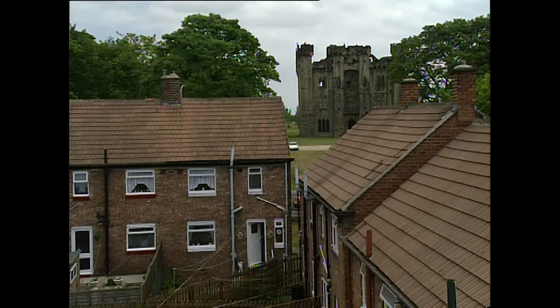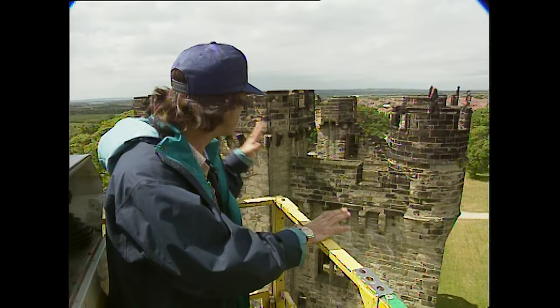Stuck in the middle of a Sunderland housing estate is this, like some graffiti-covered medieval version of the TARDIS. But is this tower all there was to it when it was first built? Or is this just the tip of some archaeological iceberg?